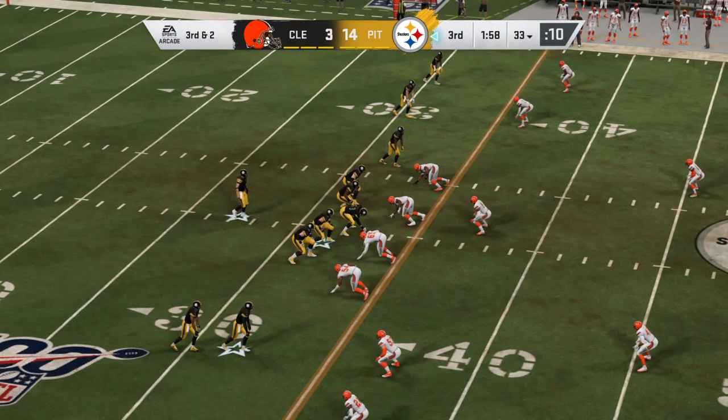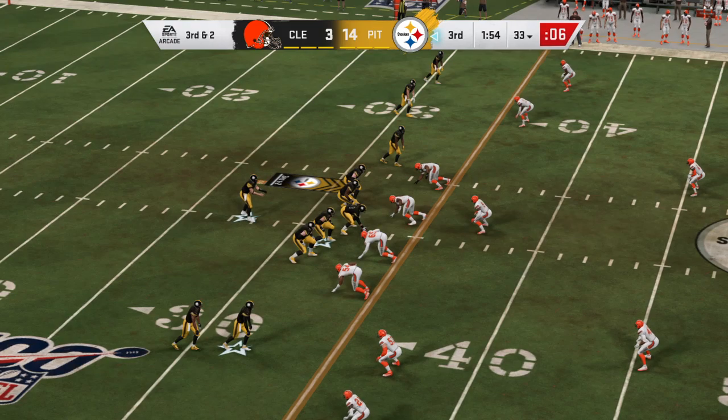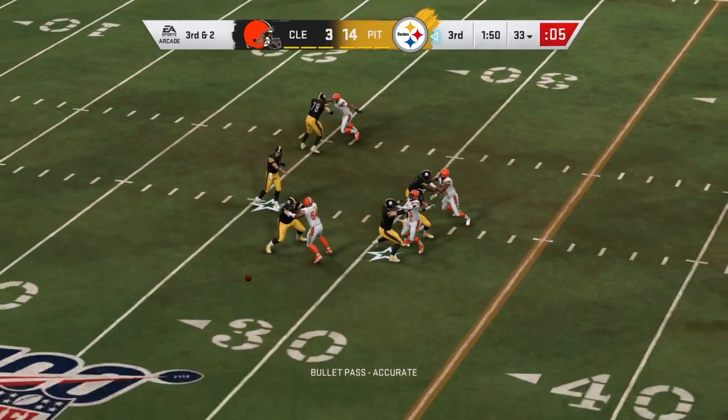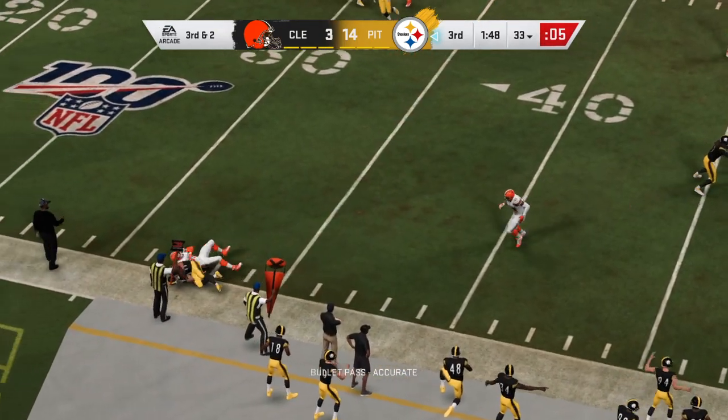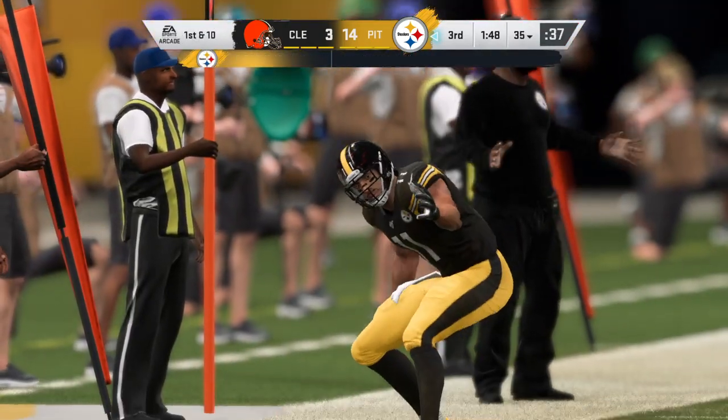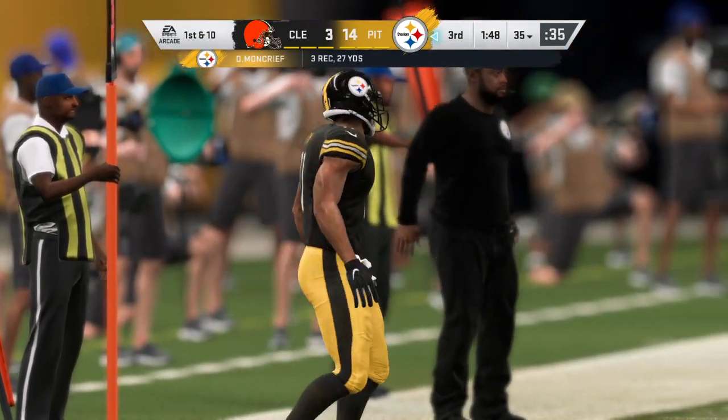It looks like a nickel set now for the Browns on third down. That's the way. Watch twist. From the shotgun, it's Roethlisberger. And this is Moncrief for the catch. 3 yards there, good enough to keep the drive moving.